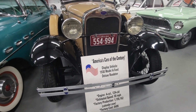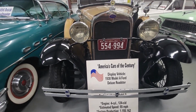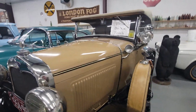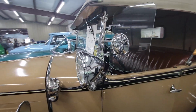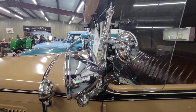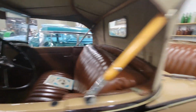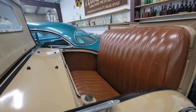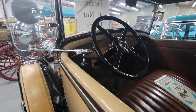And this one's a 1930 Model A Ford Deluxe Roadster. That's pretty nice right there. Now this window, it's got a window right here that blocks the wind. This blocks the wind. One seater. No, it's two seats. It's a two-seater. These things didn't go that fast. And it's straight drive.